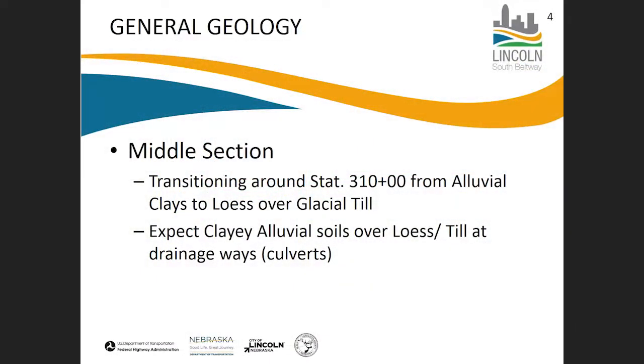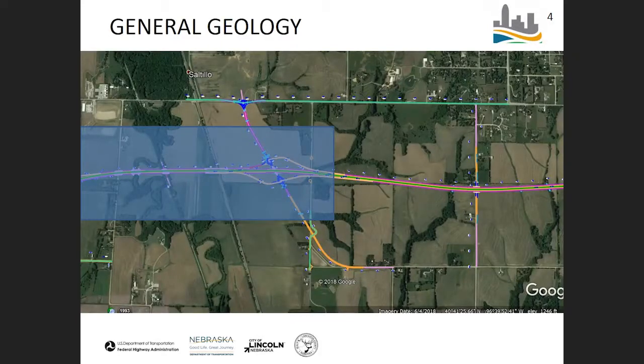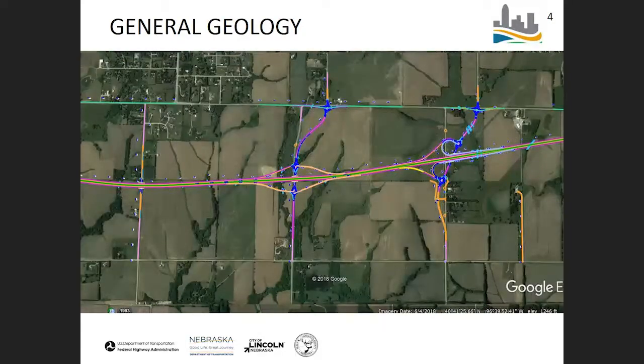In the middle section, around station 310, we transition from our alluvial clays back to our upland soils, loess over till. Again, you can expect alluvial clays over loess and till in your drainage ways where we've got our culverts. Transitioning again from west to east, at the 27th Street interchange we've got some thick deposits of topsoils and alluvial clays. I'll get into that a little bit later.